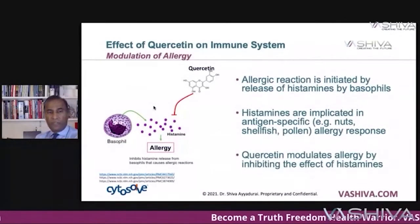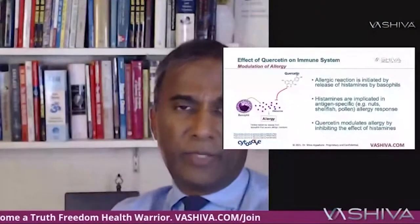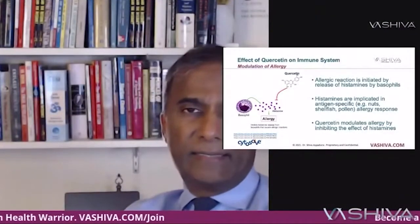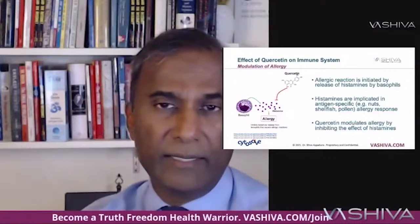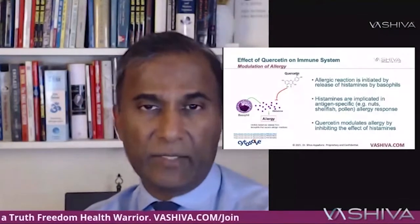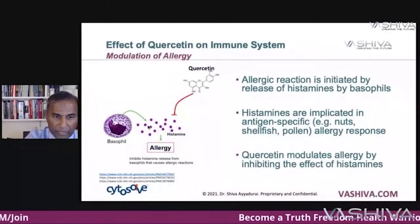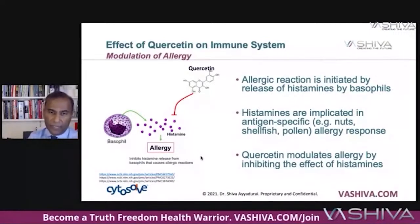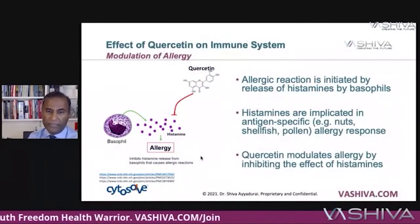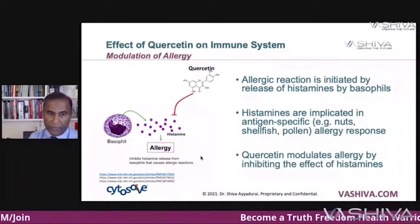Third thing is quercetin modulates allergies, the allergic response. You want to talk to your medical professional, but in the Northeast it's pollen season, so you have a lot of pollen. When you get an allergic reaction, your body is releasing something called histamines, and histamines are released through cells called basophils. Basophils put out these little purple things called histamines, and that's what gets the allergic response. Histamines are implicated in nuts and shellfish and pollen. And guess what? Quercetin comes in and suppresses those histamines.